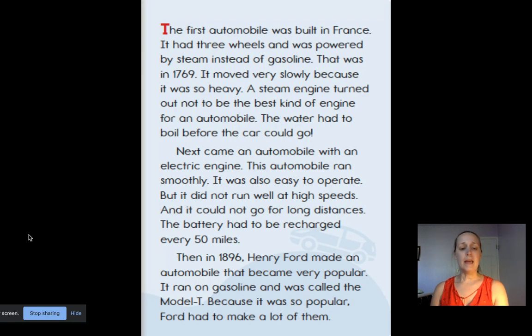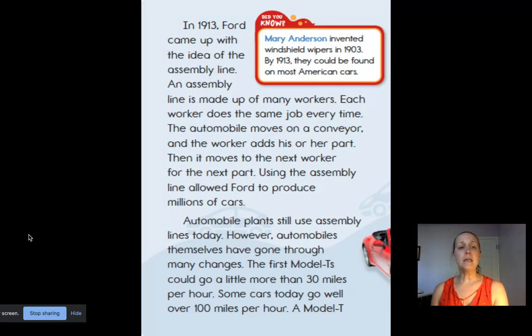Then, in 1896, Henry Ford made an automobile that became very popular. It ran on gasoline and was called the Model T. Because it was so popular, Ford had to make a lot of them. In 1913, Ford came up with the idea of the assembly line.